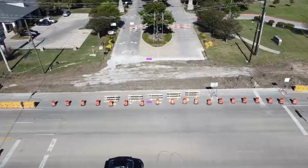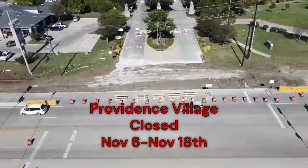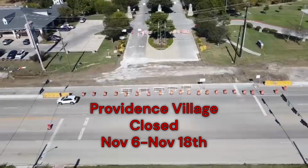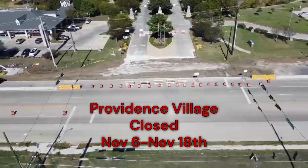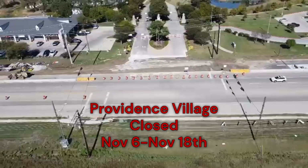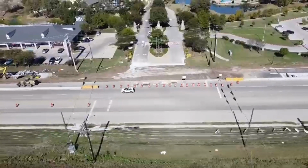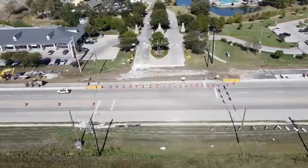We have been talking about intersection closures and how everyone has had their opportunity to be rerouted. Well, Providence Village, it is your turn here out west. From November 6th through 18th, the north side of the intersection is closed. This intersection is much smaller than others, so it will not be closed as long. The demo was completed quick.